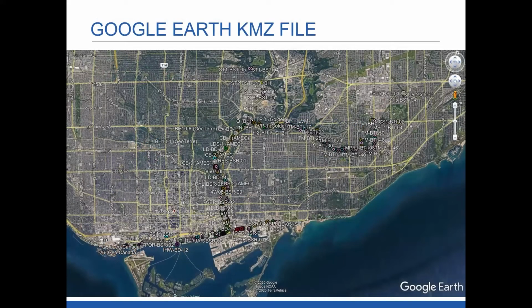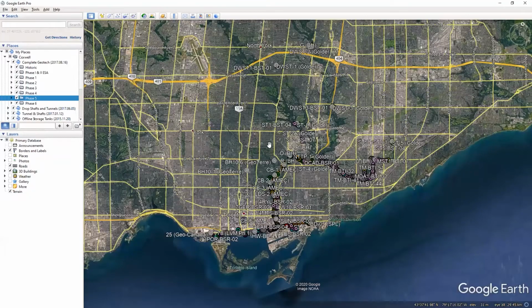Right now, I'm going to bounce to Google Earth. Can everybody see Google Earth? Yes, we can see it.